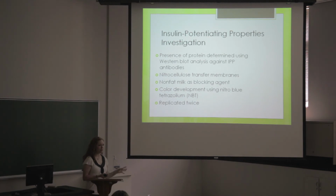The final thing that I did was to determine the presence of insulin-potentiating properties in my extracts. Again, these are supposed to be responsible for eliciting a hypoglycemic effect in people who eat them, because bitter gourd is consumed as a folk remedy for diabetes. This is what I was thinking was in the plants that gave them this ability.